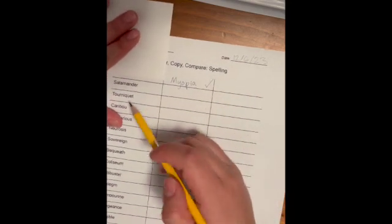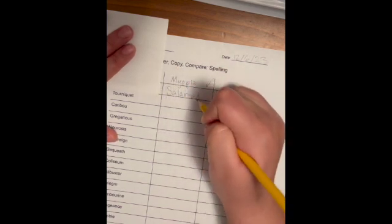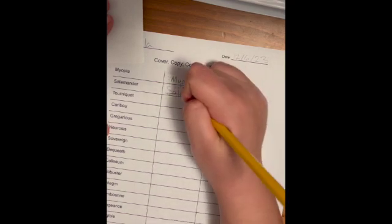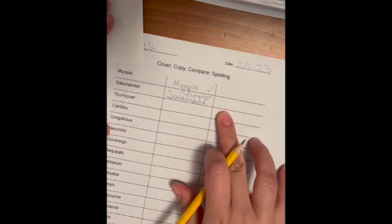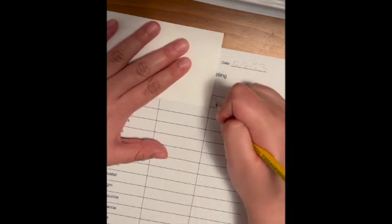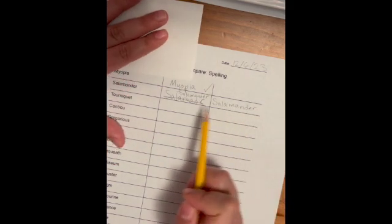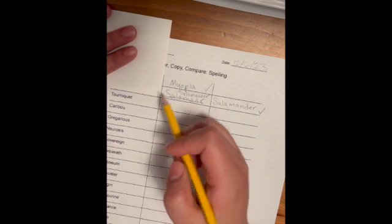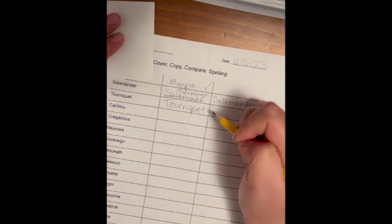I'm now going to study the second word, then cover it, copy it, and compare it. In this case, I did not get it correct, so I would correct it. I would then study it again, cover the word, and try again. I can compare it. I see that I got it right this time, so I can move on to the next item. Study the word, cover, copy, compare, and I would keep going until I went all the way down the list.